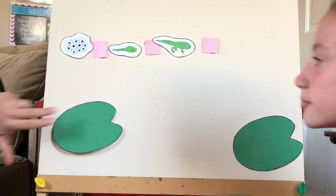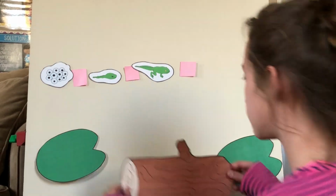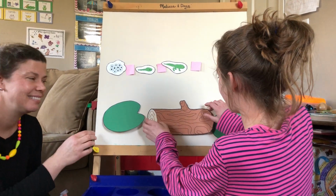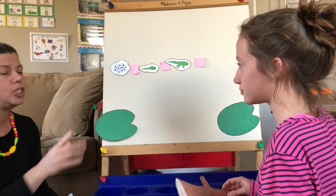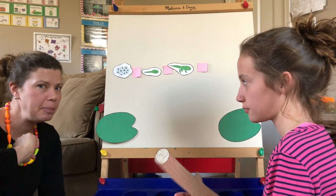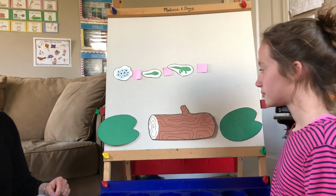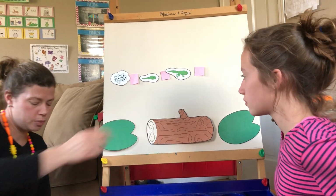So Colleen, I would like you to put the log between the lily pads. Oh, I didn't pause. Colleen remembered to have me pause. Yep, you can pause for a minute. Colleen remembered to give you think time. So she's going to put this log between the lily pads. Okay, I'll remember next time. See where she put it, friends? She's right. Here's the lily pad. She put it between there.